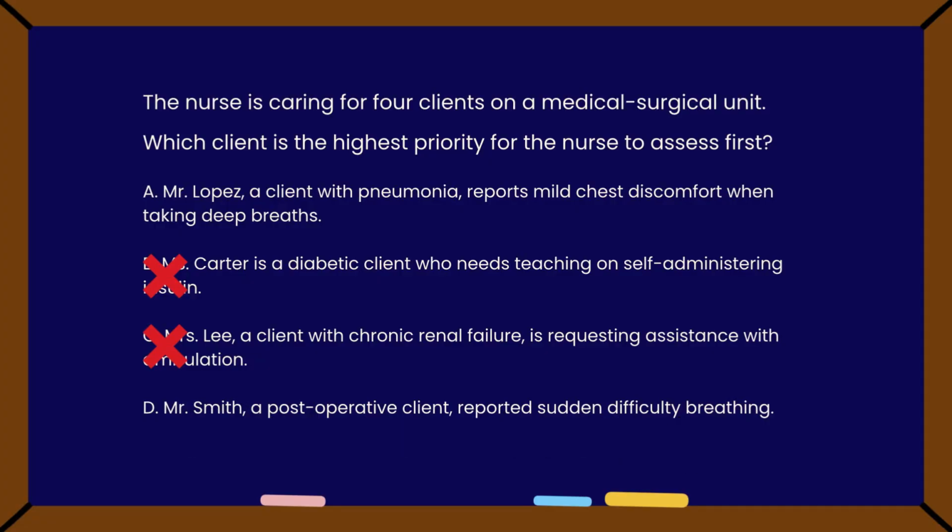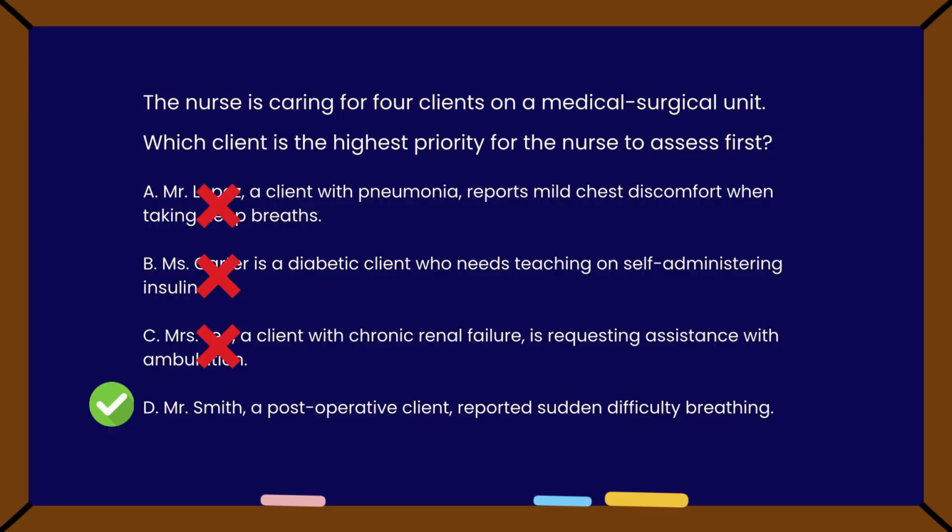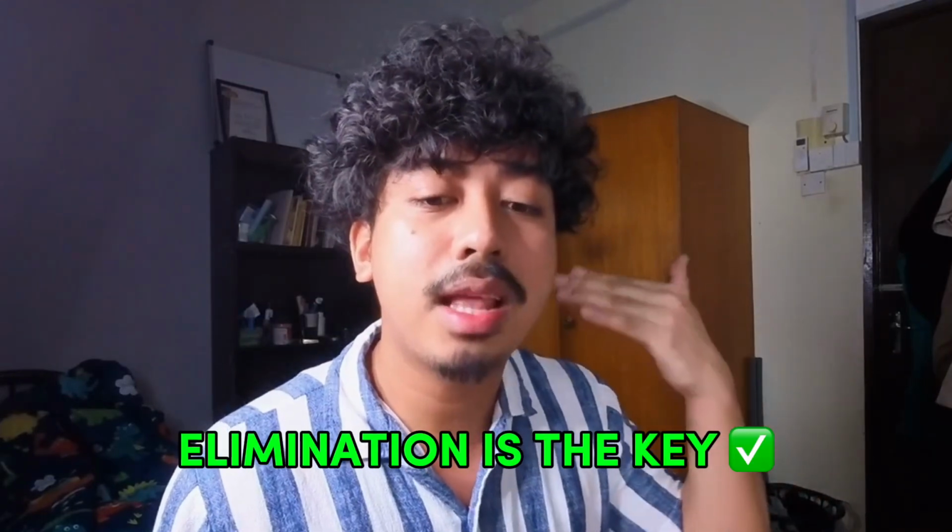Difficulty or yung mild chest discomfort lang when taking a deep breath? Alin? Alam mo na yung sagot, guys. Of course, ang pinaka-priority natin is always the difficulty of breathing. So, D is the correct answer. We have to eliminate A. Yun. So, eliminate para at least mabilis na lang siya mahanap yung tamang sagot.